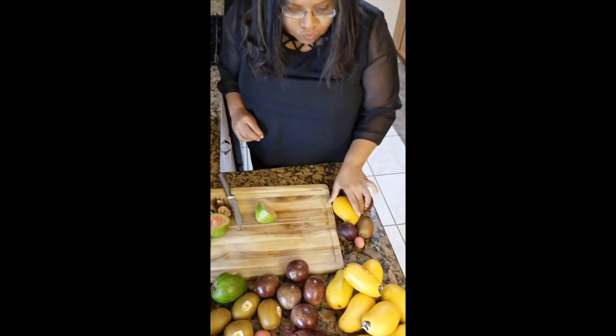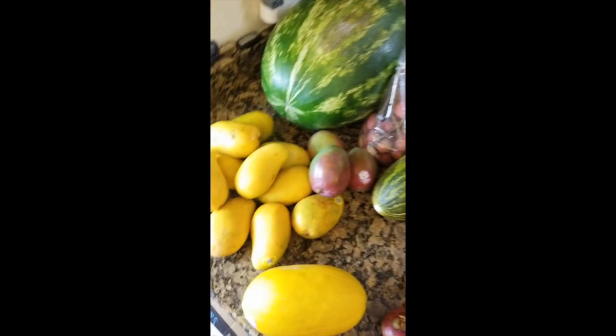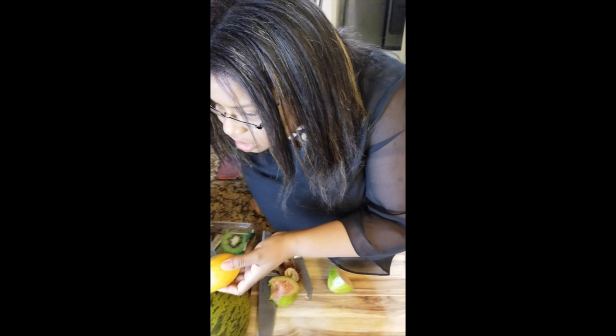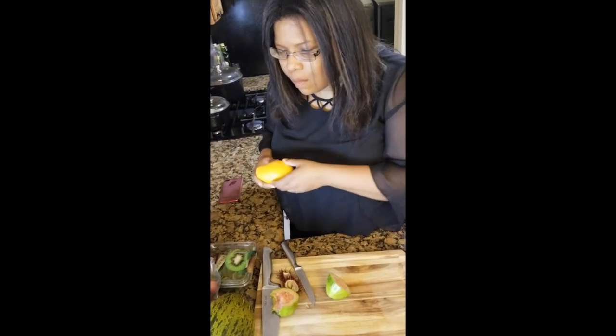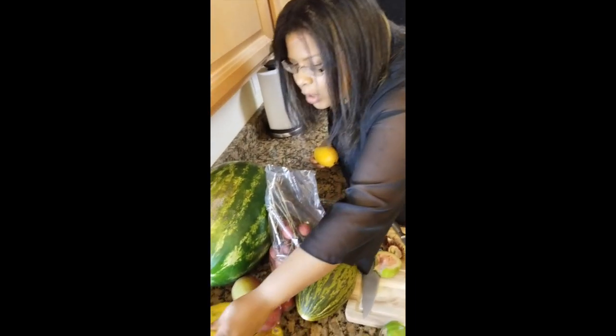Okay, the next one, everybody knows mango. Devana is always buying me mangoes. During the summertime, we eat a lot of mangoes. What kind? Are those Haitian mangoes? I don't know. One's a yellow one from Ted Honey, one's from Publix, and one is from Lucky's. This Lucky's one is like the red mango. Those are red mangoes, yeah.